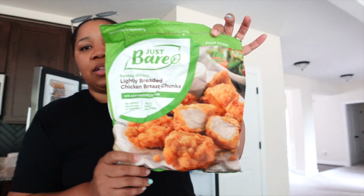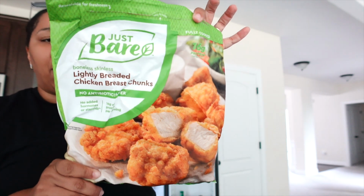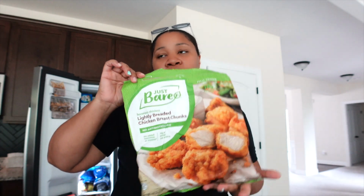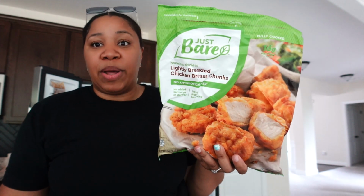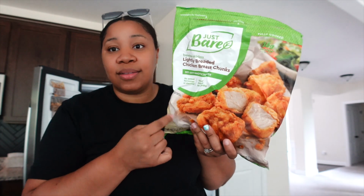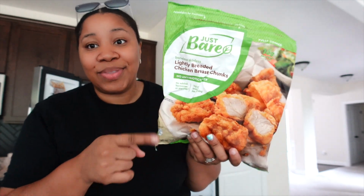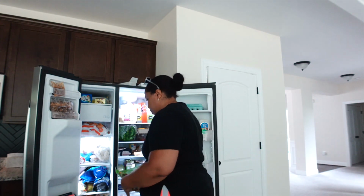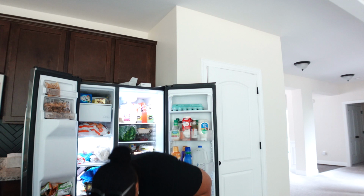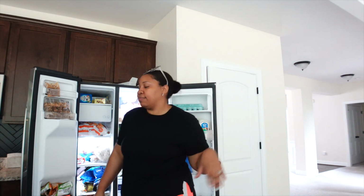And then I'm sure you guys have seen these before, but this is definitely one of those things that is bomb at Costco. Obviously Costco is not the only place you can get it, but it's worth it to get it at Costco because it's a much better deal. These are bomb. If you like Chick-fil-A chicken nuggets, get these. I just air fry them at 350 for like 10 minutes and that's it.